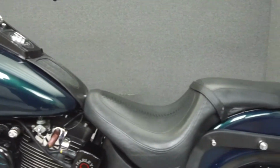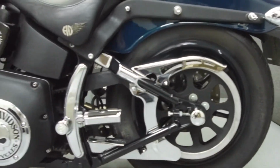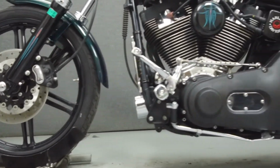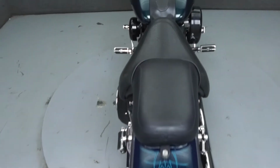It has been upgraded with a Thunder header exhaust, an open-air intake, wheels, grips, a seat, chrome belt guards, cylinder base cover, cylinder head bolt covers, a shifter rod, horn cover, lever, grips, turn signals, and quick detach backrest hardware.